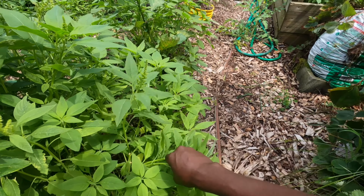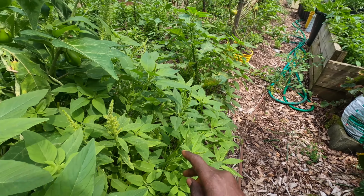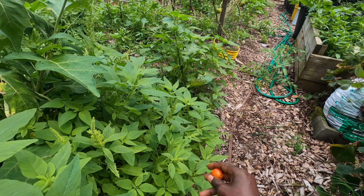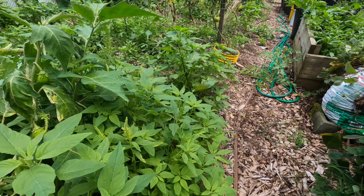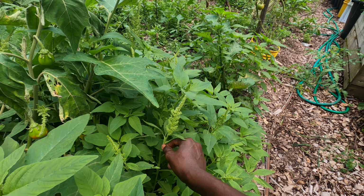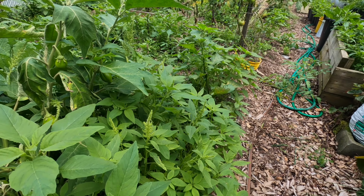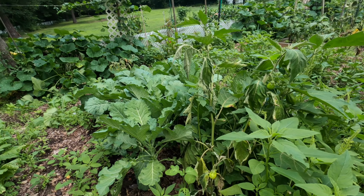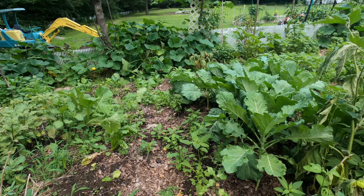And this is green, also called African spinach, and it spreads over the garden a lot. We haven't planted this for over 6 years now, but it keeps coming up. So what you do is you need to make sure that before the seeds mature, you cut the seeds off. If not, it's going to spread and keep producing in the garden and take over your garden. So watch out for that.